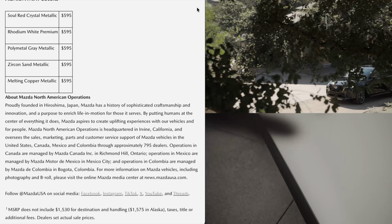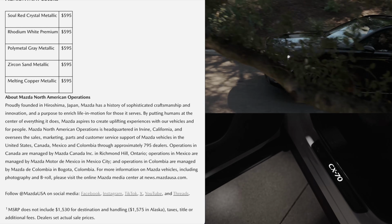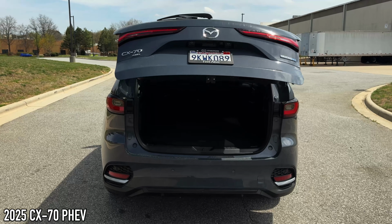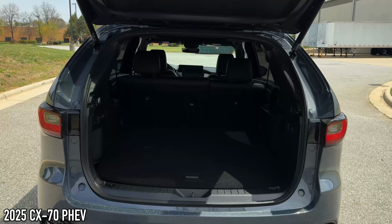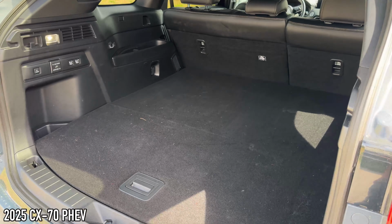You do get the paddle shifters. You get heated front seats. You get the retractable rear sunshades. Yeah, these vehicles come really well equipped. You even get the power lift gate. You get the 12.3-inch infotainment screen with Alexa built in. And you also get wireless Apple CarPlay and Android Auto.